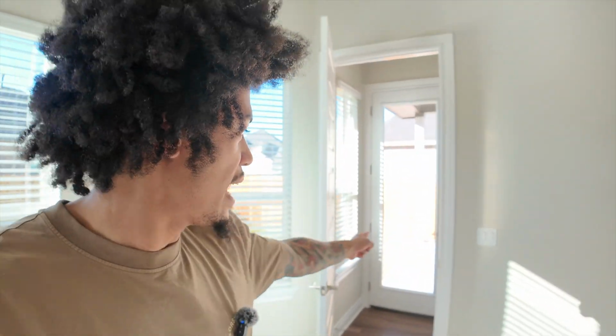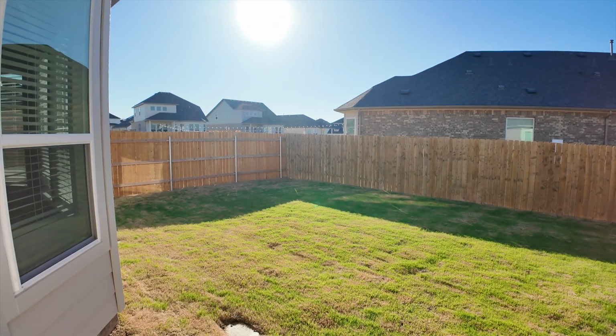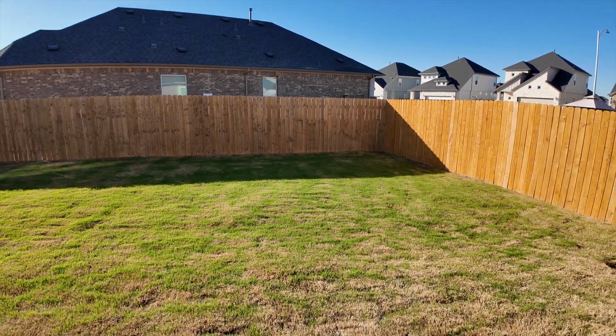This is the primary bedroom located in the back of the house. I do like the fact that the primary bedroom has these 4 windows to let in as much light as possible. And it also has easy access to the covered patio back here. Swing that camera right back around. So this covered patio right here, you have your nice size, not too much lawn, but enough lawn to where it doesn't feel like you're in a shoebox.